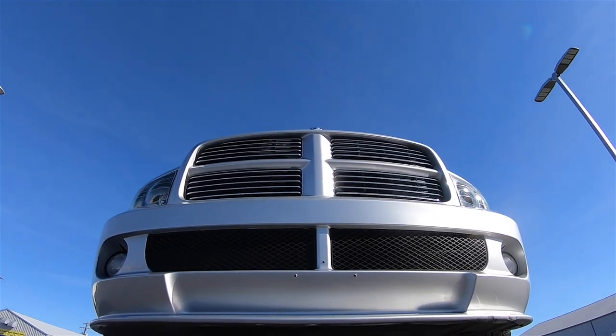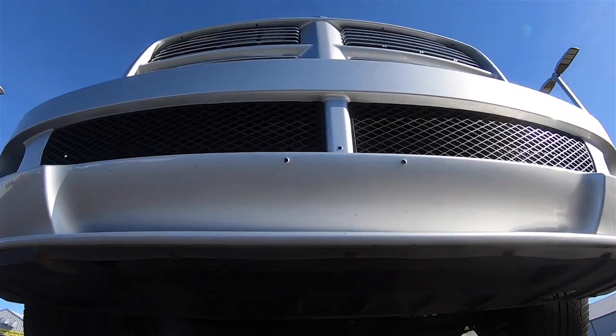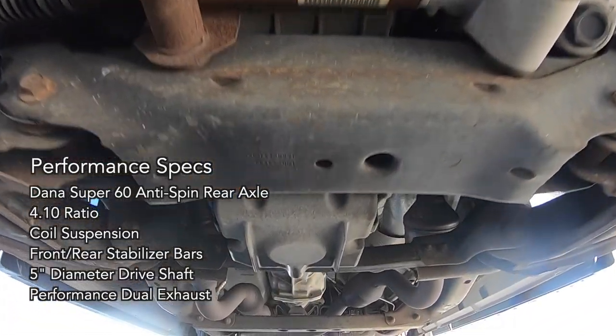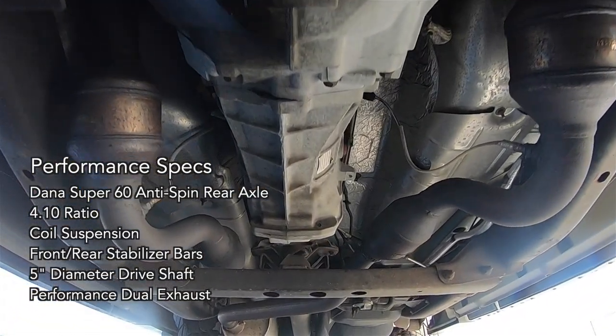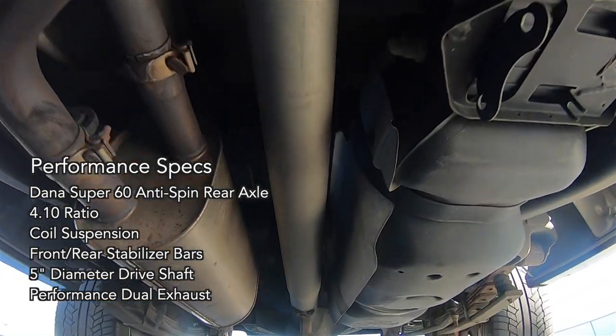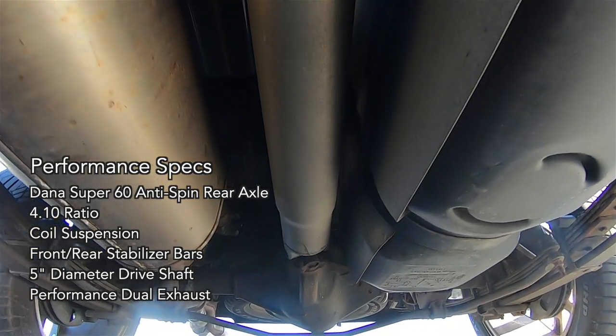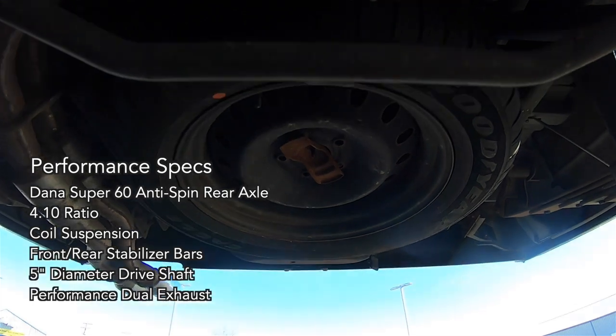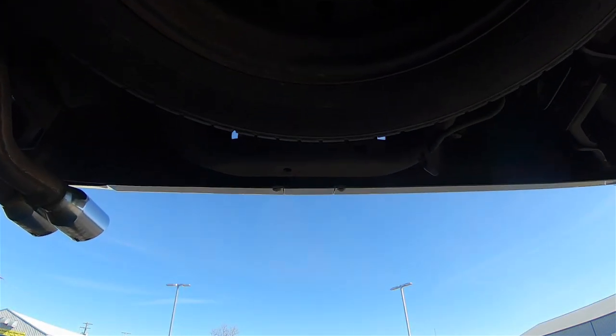All Ram 1500 SRT10s are rear-wheel drive only and sit on a modified heavy-duty frame, with power sent to the rear wheels via a Dana 60 rear anti-spin axle with a 4:10 ratio. The custom tuned coil suspension with Bilstein shocks lowers the ride height 1 inch up front and 2.5 inches in the rear. Front and rear stabilizer bars are standard, as is the 5 inch diameter drive shaft.